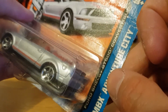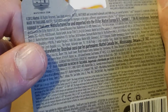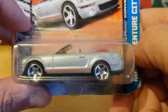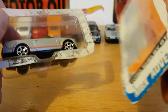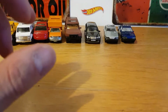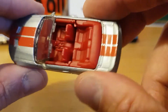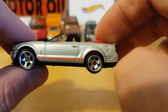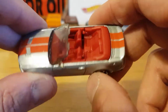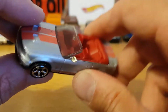And then getting near the end now, we've got this Ford Shelby GT500 convertible. I do believe it's 2012. So again, getting on now a little bit. Over 10 years old. And it just fell out, which is lovely. But yeah, very cool. Got the usual Matchbox 5-spokes. Great interior. No tampos, unfortunately, but still, it doesn't matter. It's still a nice casting. I don't think I've got any convertible Matchbox Mustangs, so that's cool to have in the collection. Yeah, very cool in sort of metallic silver.